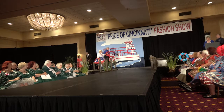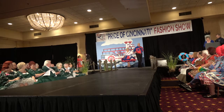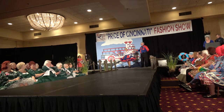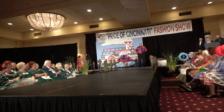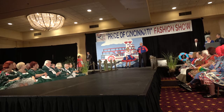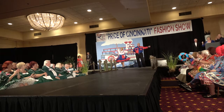We all love showing our patriotism for red, white, and blue, and we get to do that several times during the year. And you got to wear it this year, and you get to wear it next year, so you get to use the same clothes. Carl and Cindy Boone are general chairman for the 67th National Square Dance Convention.